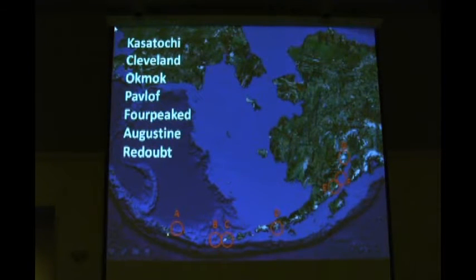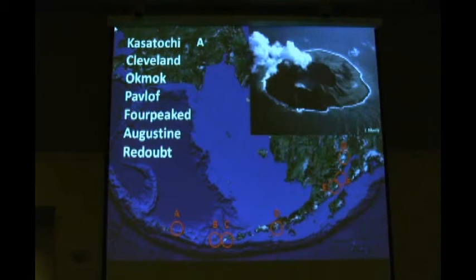Starting from the west out here and moving eastward, we first encounter Kasatochi. This is an eruption in August 2008. A diminutive little island. It's just the summit of a much larger submarine structure out there. It's a very small island, but a massive eruption. By some measures, it was the largest eruption in the world in the 15 years that preceded it. So it's just a tremendous eruption.